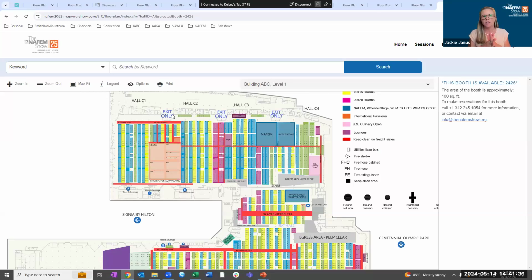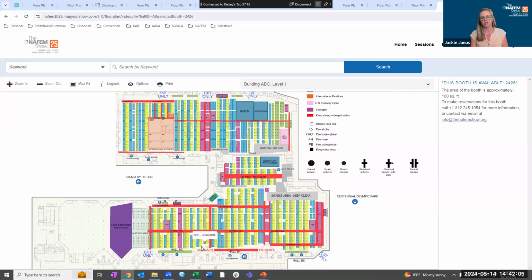The path of which attendees come from, and the majority of the space that NAFEM is taking over at the GWCC, will be primarily on the B side. So C will be utilized. It's not blocked off and you can't go in, but attendees will not be entering in the doors off of C. But if you take an Uber to the center and your booth is closer to there, you could, for move-in purposes, enter in those doors if you choose. But attendees will primarily and only be entering in the entrances on the B side.